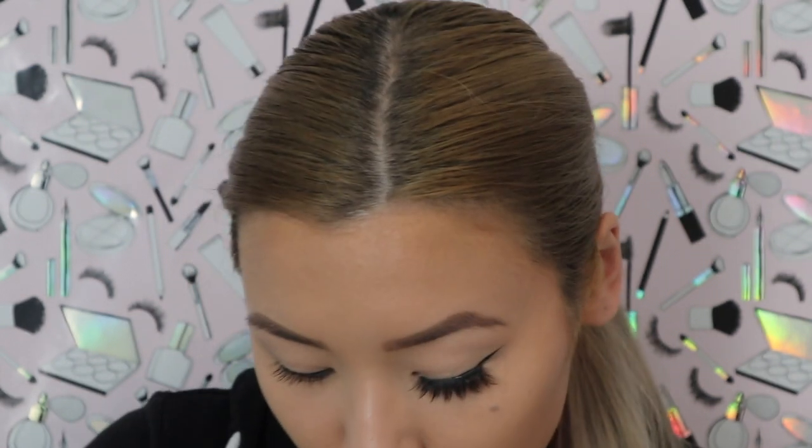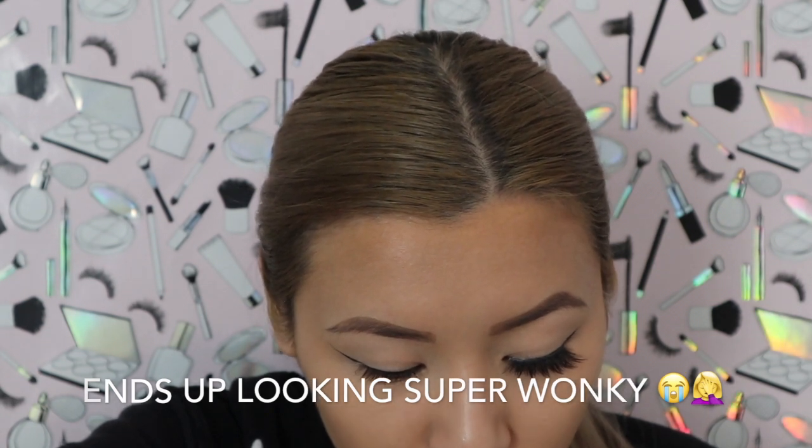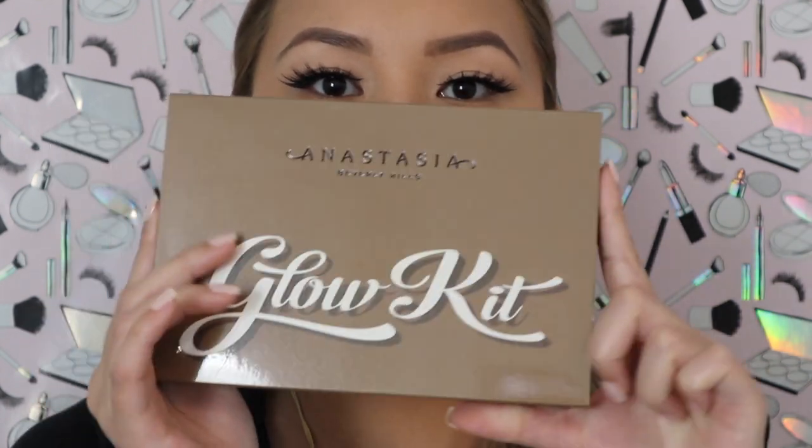Lashes, no lashes. What happened to my wing? It's gone. I like this lash, but I'm probably gonna have to cut it a little bit more in the future because it's hitting my inner corner. I like these lashes, but do they like me? But anyway, we finna go in with some highlighter.